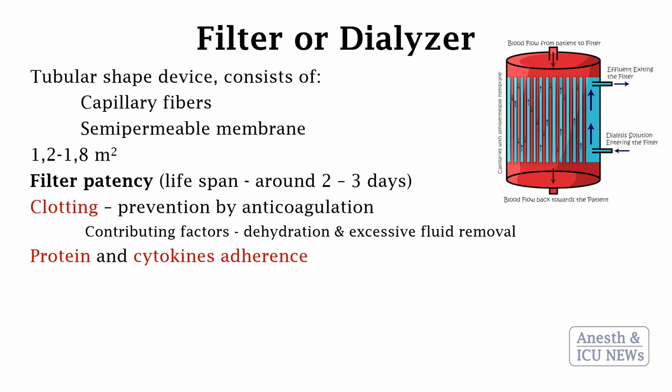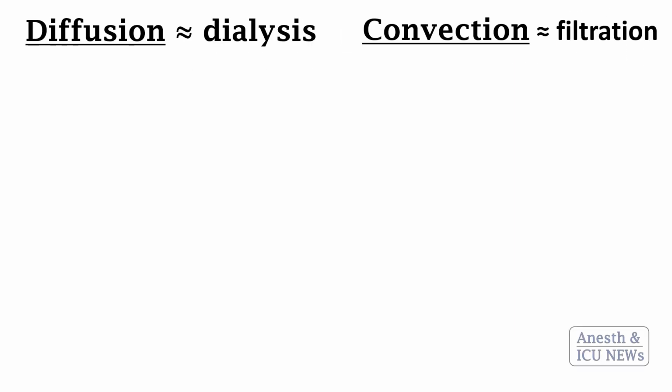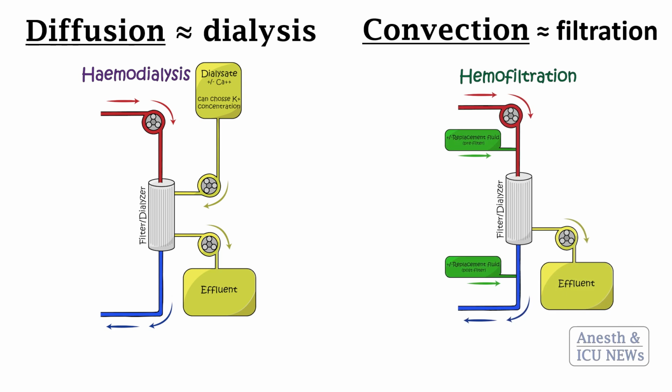A filter can last roughly 2 to 3 days, but this is just for you to have a better picture, a rough estimation. If you are unsure what some of these terms mean, don't worry, we'll get through them soon. Let's move to the principles behind the elimination of the waste molecules that we don't want in the blood of our patients. There exist 2 principles. First is diffusion and second is convection. When you hear the word dialysis or diffusion, connect these 2 together because they describe the same mechanism, and make a similar connection between the words convection and filtration.